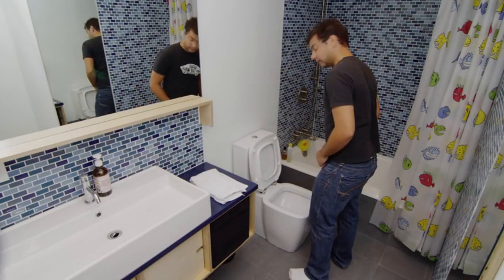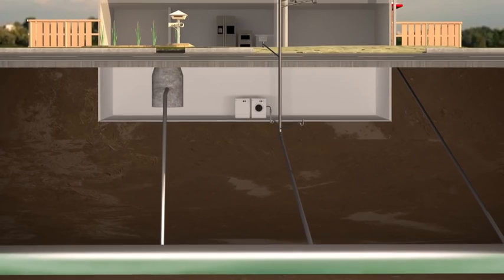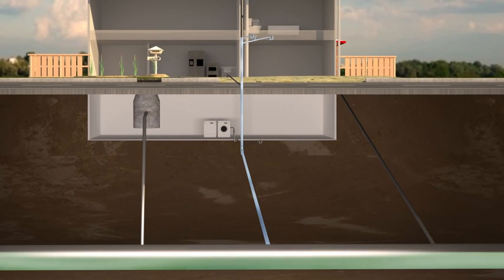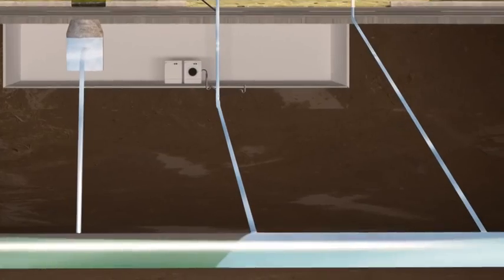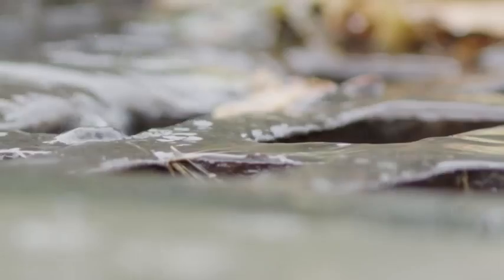Take a look at this. No, not that. This. What happens down here is pretty cool. Everything that leaves the house through the main drain pipe meets up with the sewer, right down here. In some places, it's a combined sewer, both wastewater and stormwater. In other words, everything from inside your house and everything from outside your house, rain, whatever, goes into a single combined sewer. All of it heads towards the wastewater treatment plant.